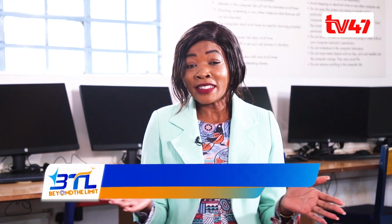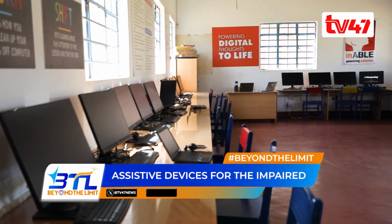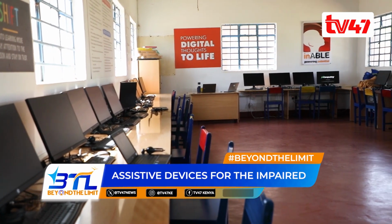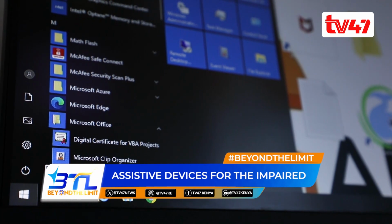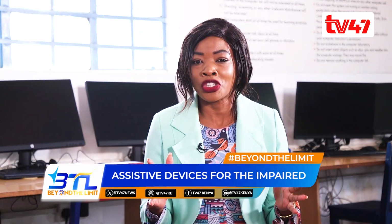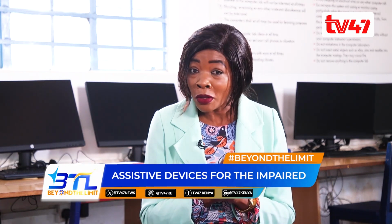And voila, we're right inside the computer lab. What I see here is quite impressive, by the way. Perhaps something that I would not have imagined plays out at such a space. But yes, we are yet to understand just how the world of technology is helping to transform the lives of persons with visual impairment.